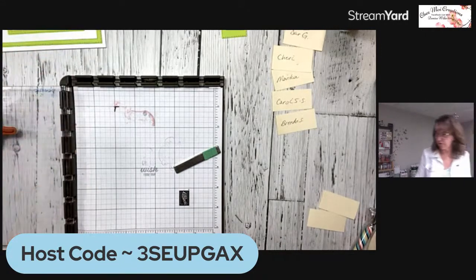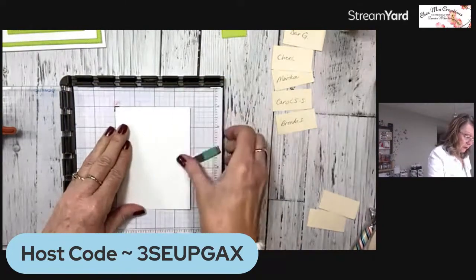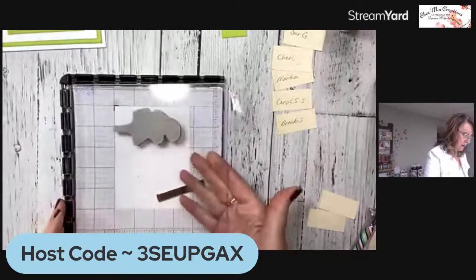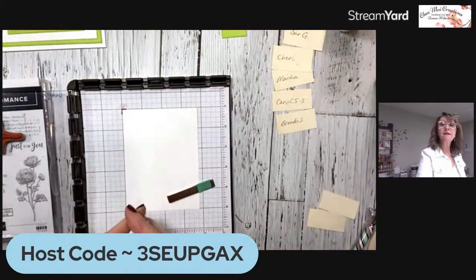Then we're going to grab a piece of scrap basic white. I had one in front of me, and I think I used it for something. Let's grab another one. This is kind of bigger than scrap, but it'll work. And I want to stay in the same family, so we're going to use our parakeet party.